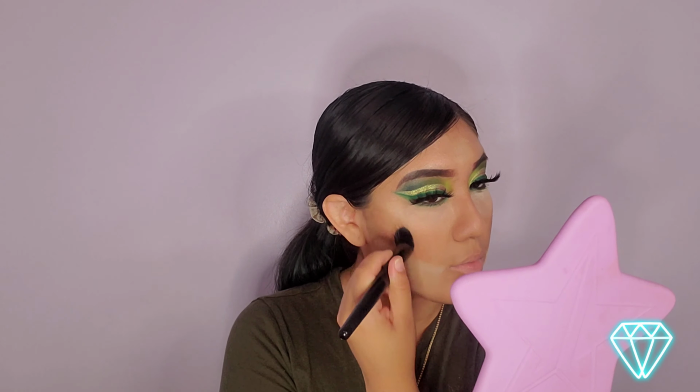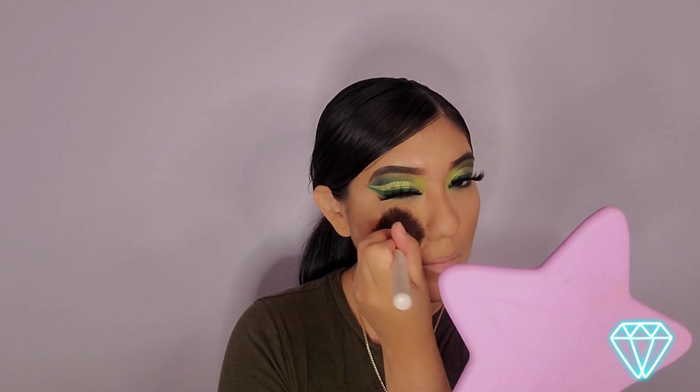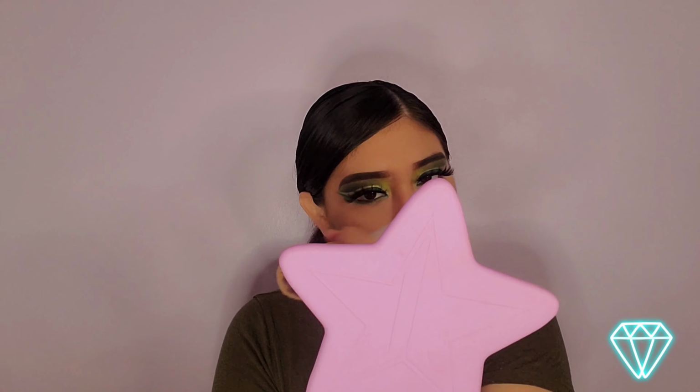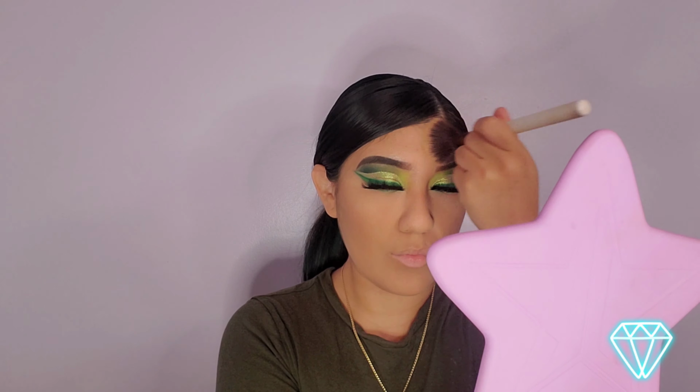For my powder bronzer, I'm using my NARS in the shade Laguna. I feel like that is such a beautiful warm brown, and it just looks so dope on top of the Fenty. To set my face, I'm going to go in with my Sephora Micro Smooth Foundation Powder, just so that it can lock everything in place and make it so filtered and so pretty.